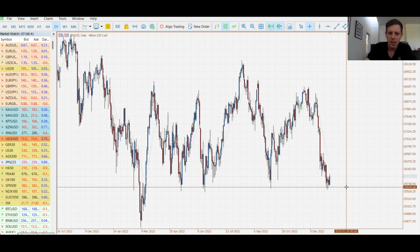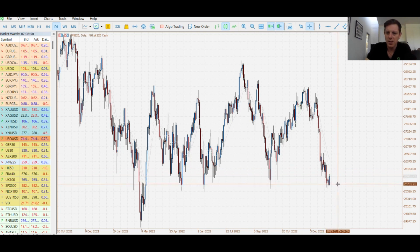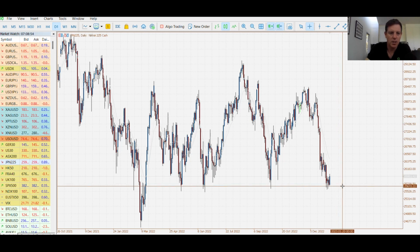But we're definitely going to keep an eye on this one to see what happens if this rally can turn into something stronger in the short term, or if we do see sellers once again have a go at testing and breaking that key support here.